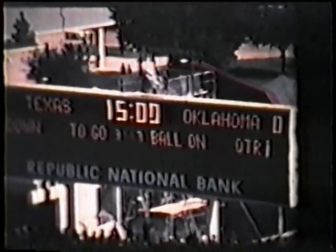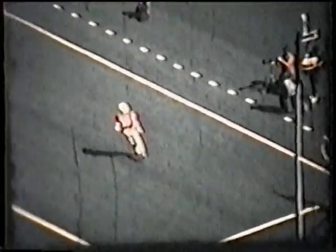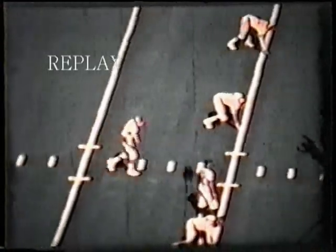The game is about to get underway here at the Cotton Bowl, and this place is jam-packed with people. I've never seen so many people in the press box today, too, by the way. Here we go. There's the signal, and here's John Carroll's kickoff. We're underway. A line drive kick way out of the end zone.